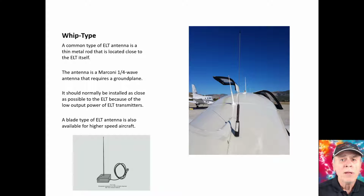Another antenna, other than what we've already seen, is the whip type. It's common, a thin metal rod that is connected pretty close to where the emergency transmitter is located in the aircraft. It's a good illustration of where they're usually located. As far aft as possible, and usually there's an access panel on the side of the aircraft, as opposed to access from inside the aircraft.